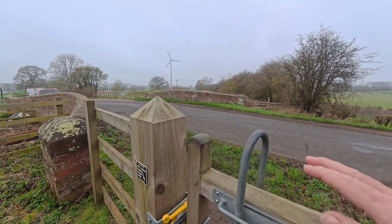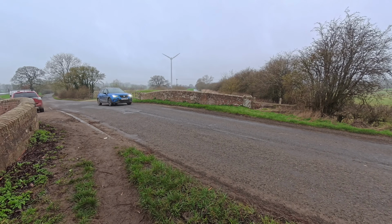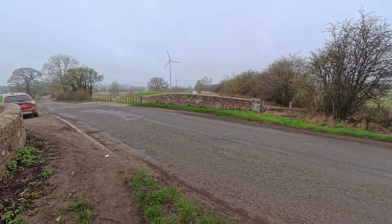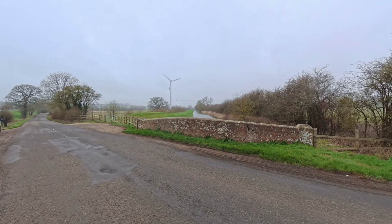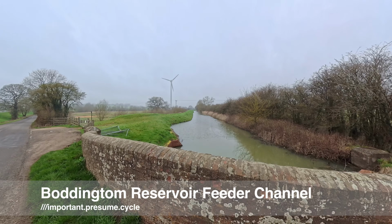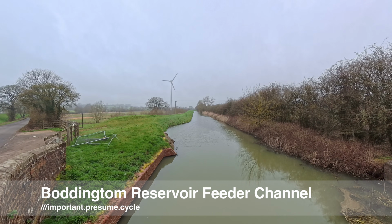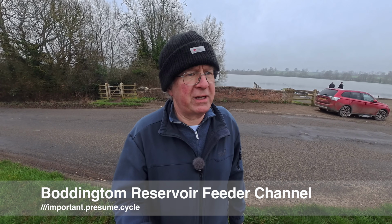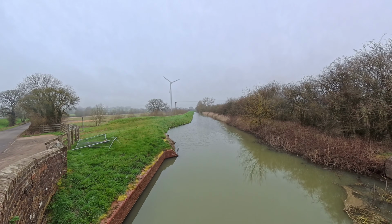Okay, so here I am approaching the last point of interest on the Boddington Reservoir, the feeder channel, and I am expecting this to be full, which it is. Absolutely amazing to see. Fantastic, look at that. Wow. When you consider how low that was back in the summer, it's quite incredible to see it so full now. Absolutely brilliant.